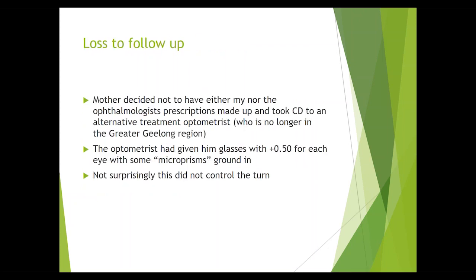So this is what we call loss to follow-up, which is rather sad. What the mum did is she'd heard of an alternative treating optometrist that had moved into the Greater Geelong region, and his theory was to try and wean people out of needing glasses. So the glasses that he had when I saw him next were plus 0.50 in each eye with some micro prisms, in inverted commas, so very, very tiny amounts of vertical and horizontal prisms designed to make the eyes feel more comfortable. Not surprisingly, this was not controlling the turn.